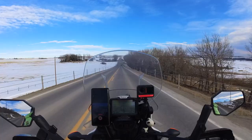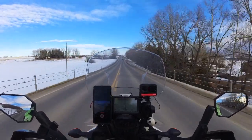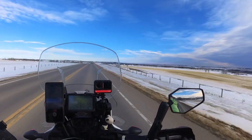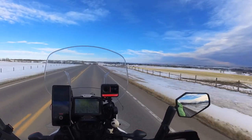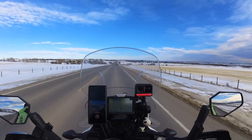It is not too bad for the temperature. It shows 11 degrees, but I don't think it's actually that warm. And as it gets closer to the evening, it is cooling off, that's for sure. So now it's time to get home.